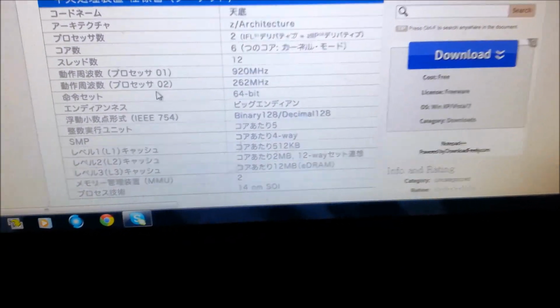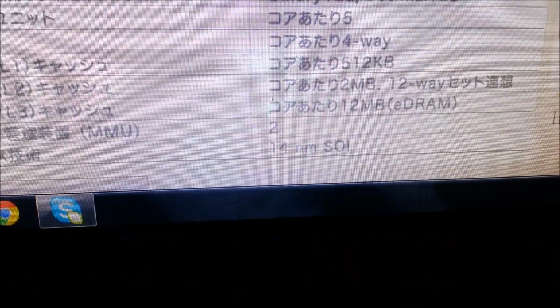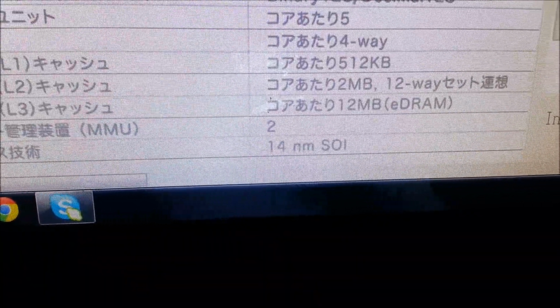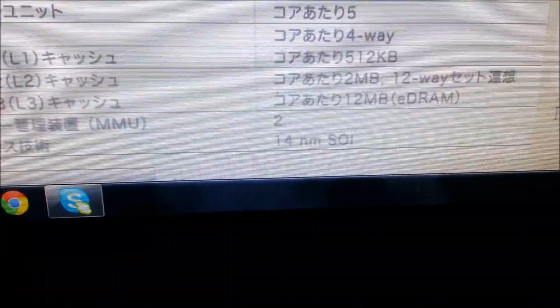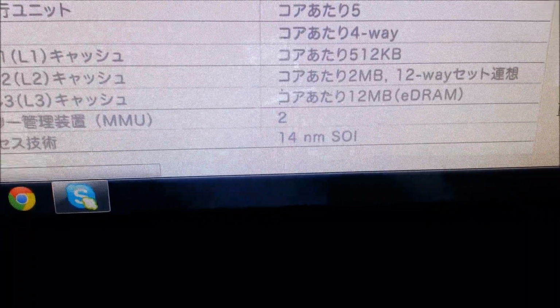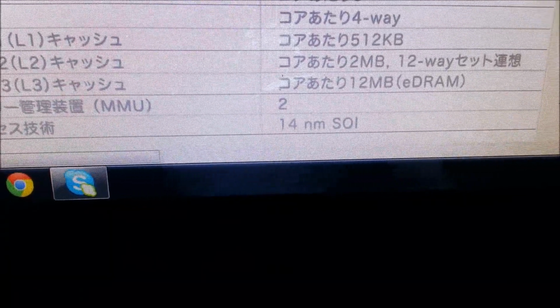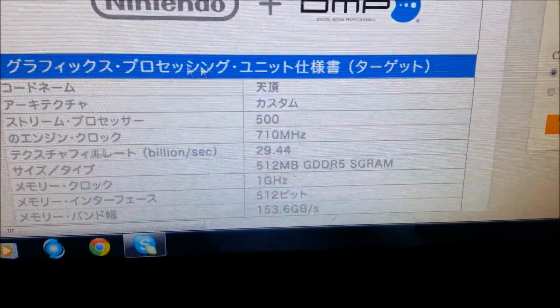But here's where the BS comes in. It's saying that this CPU is manufactured on the 14 nanometer process. 14 nanometers? There isn't a device on the planet that uses 14 nanometers. People are struggling right now. The new stuff that's going to come out in the future is 28 nanometers. But all of a sudden, Nintendo has a system with a CPU that's developed on 14 nanometers? Really? Yeah, okay. So, on to the GPU.